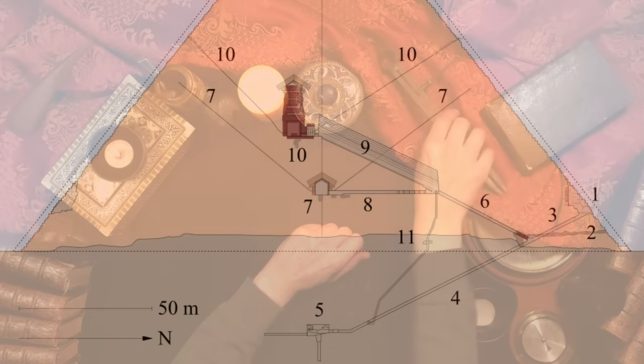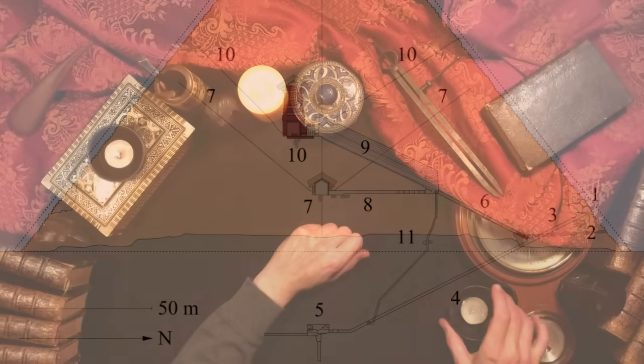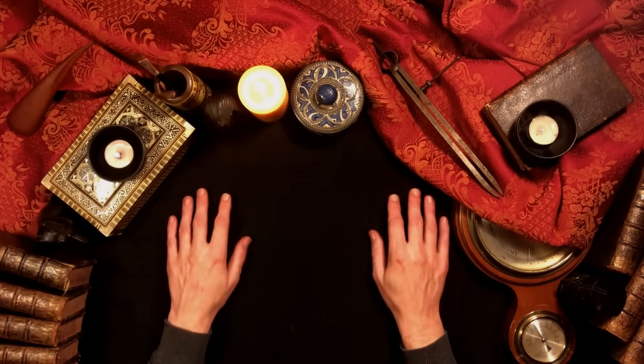So returning to where the ascending passage began, if we take it on about 40 meters of distance, moving upward inside the pyramid, we reach a point where we can either keep going up and enter a narrow but very high gallery called the Grand Gallery, or we can take a horizontal passage. The Grand Gallery leads to the King's Chamber, whereas the horizontal passage leads to a room called the Queen's Chamber. It is called the Queen's Chamber, but its function is unknown.